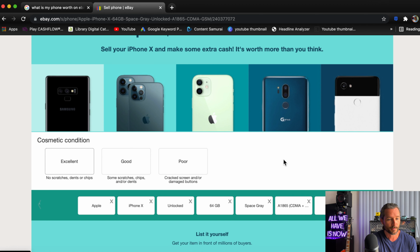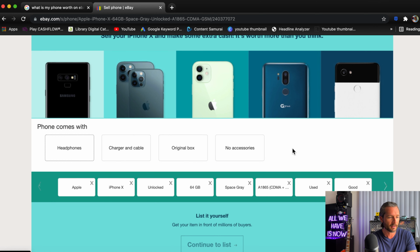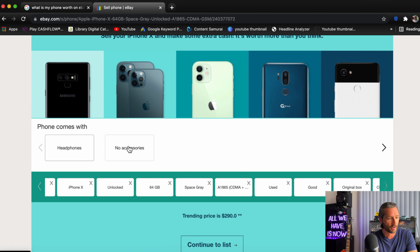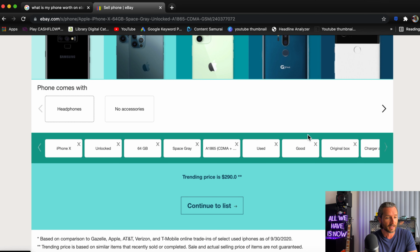I always put used because obviously it is used, and good is probably the right option for most people unless you never really opened the phone or used it before. That's the only time you would probably want to choose excellent, and obviously if your phone's in bad shape then you're going to want to check off poor. But good is my condition. And if I include the original box, which I still have, and the charger cable, no headphones, let's say, since people can buy that on their own and they're very easy to get, you see right here they've already come up with my price of about $290.